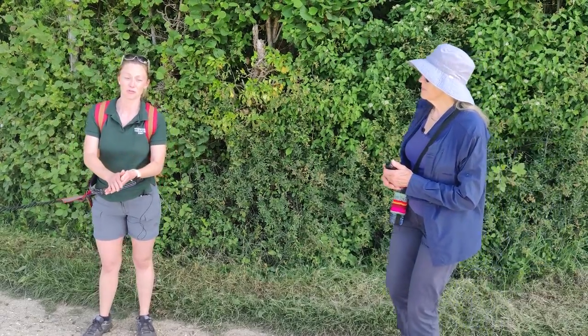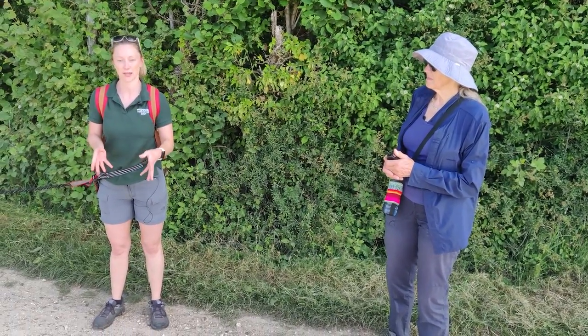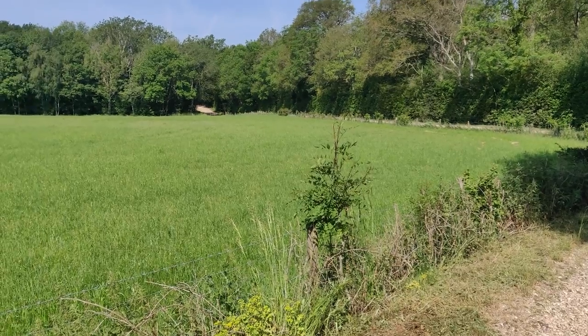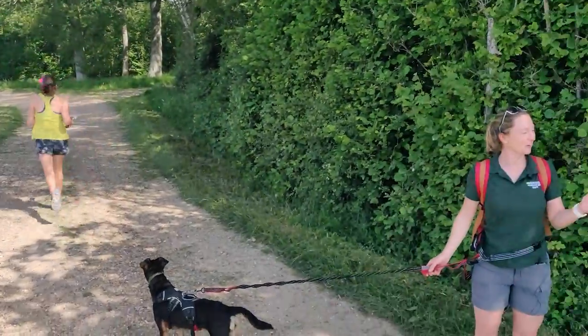Okay, so we've walked through the farm. The track doesn't change. This is the track you stay on. You don't veer off it, okay? So it's nice and straightforward, actually. And as you can see, it weaves around the edge of the woodland and then we're just literally following the track along. But Marian, you were saying it's got a local name.